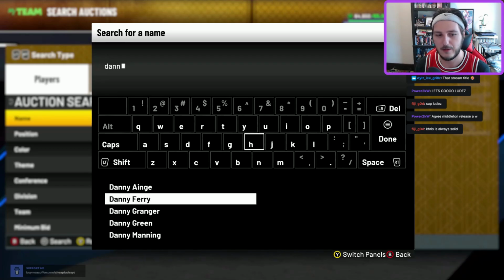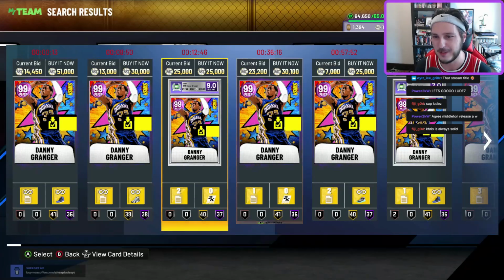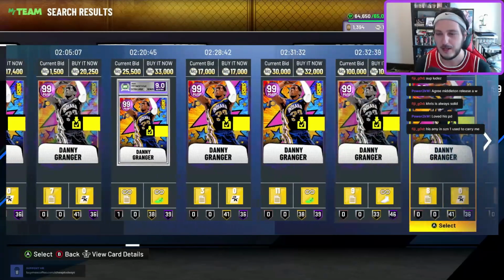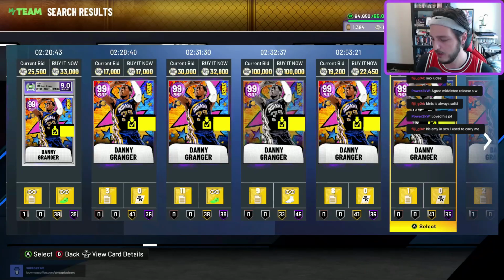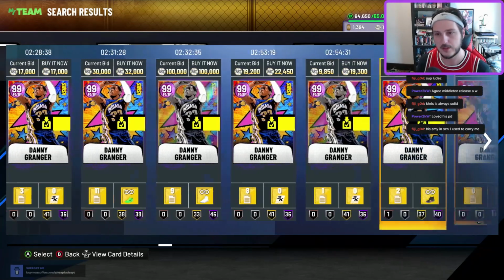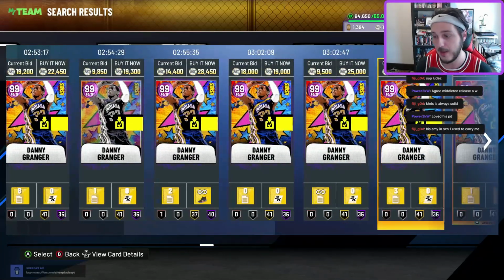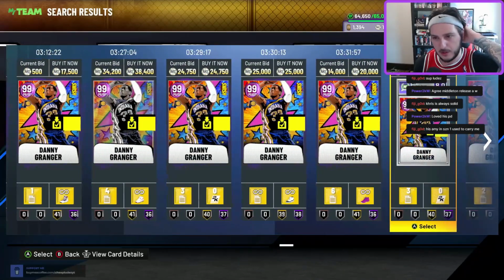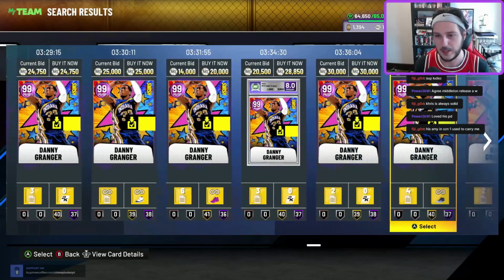Number 9, one of my favorite cards in the game, Danny Granger. No question, my boy has to get some love out here. He's actually cheap enough to be on the budget list, which is interesting. I didn't realize his price had dropped that much. So I'm going to go ahead and make an addendum to the budget list once I do that one later in the stream and add him.